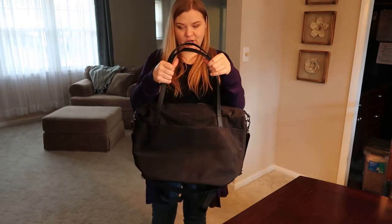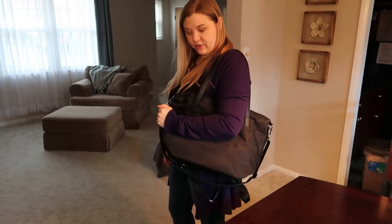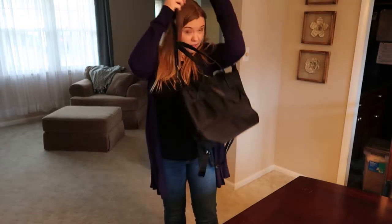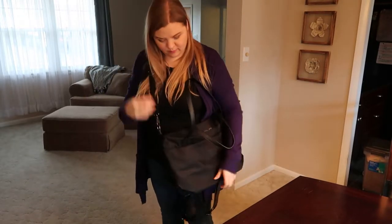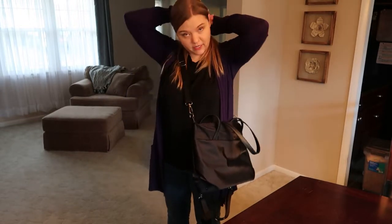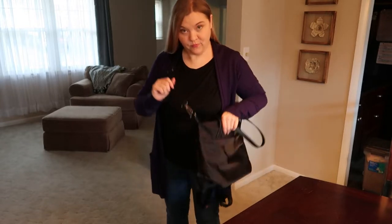So the main straps that are always on it are the tote straps, just to wear it over your shoulder like a shoulder bag. Then there is also a crossbody strap, and I'll say that most or a lot of work totes that I've had often come with a crossbody strap option, a removable strap. So nothing new here so far. Also, this strap is adjustable, and the backpack straps are adjustable.